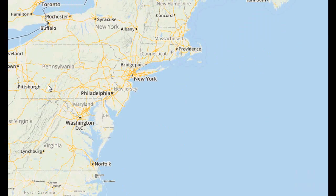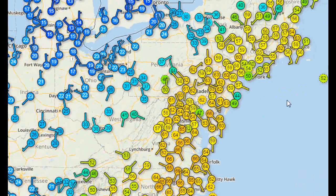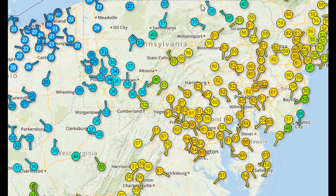And as we pan out more, you'll be able to see it more here. You can see the cold air here. So look at the difference in temperatures. It's pretty amazing, actually. I'm going to want to zoom this out a bit, but you can see we've got teens over here and 60s over here. So this is a pretty sharp cold front right here in this spot. A pretty sharp cold front.